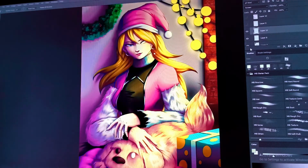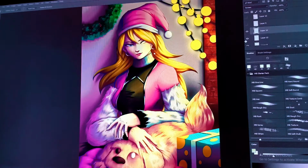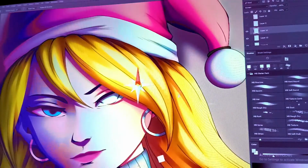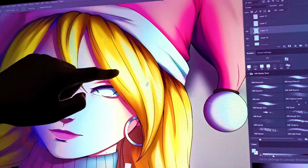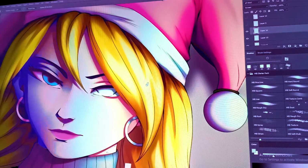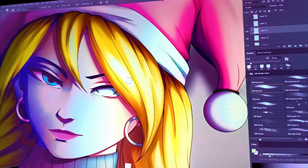Welcome back guys. So here is the progress of our piece so far. Now I'm gonna show you how I create my highlights for my illustration. So I create a new layer and set it to screen mode, and then whenever I'm doing highlights, I always pick up the lightest color of the part that I'm going to incorporate highlights on. So in this case, this is the lightest yellow here. So I'm gonna do this.